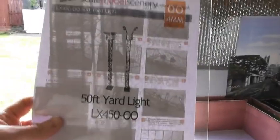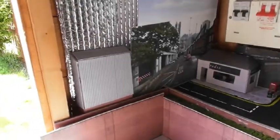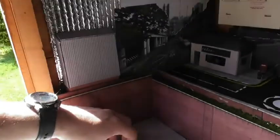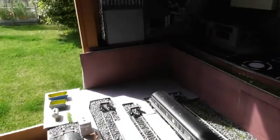The next thing will be build this, the yard light. I know Dylan Sanderson's built one of these before for scale model scenery, so I will apologise if I'm duplicating it in advance, but I'll just show you bits as I go along, and I'm going to position it round about here. There we go. Okay, so that's what we'll get doing next.